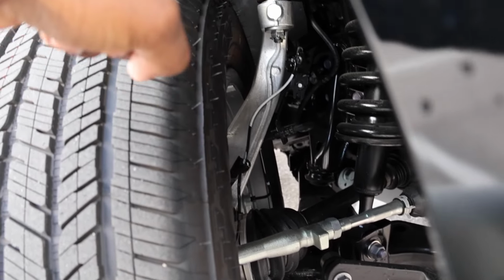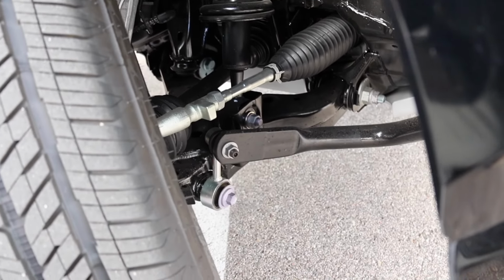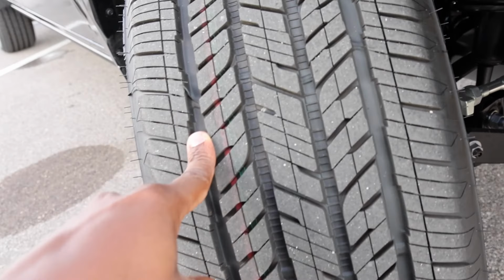Here's a quick look at the suspension. They do give you an aluminum steering knuckle, but your upper and lower control arms are going to be finished in steel. Double wishbone, as you can see. And then here are the tires.